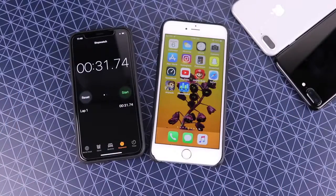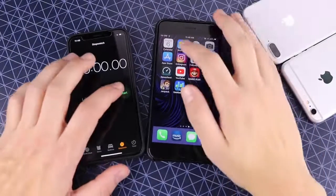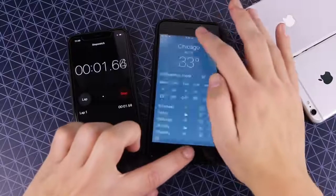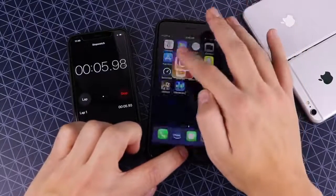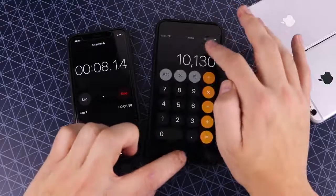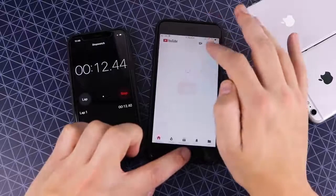Let's head over to the A10 Fusion chip now and see how that performs on Apple's iPhone 7 series. Specifically here, we're looking at the iPhone 7 Plus, and you can see just flying through with that capacitive home button, it definitely feels like a faster device here. Heading into 10 seconds, it looks like we are ahead of what we've seen on the Apple iPhone 6S Plus.